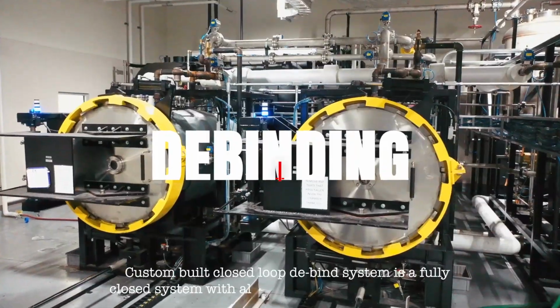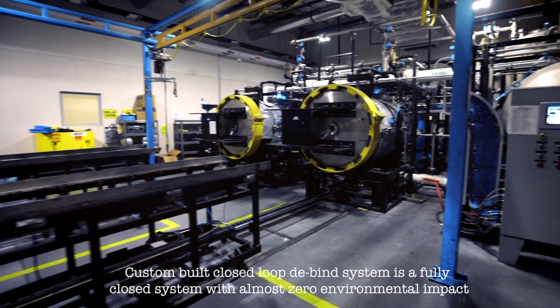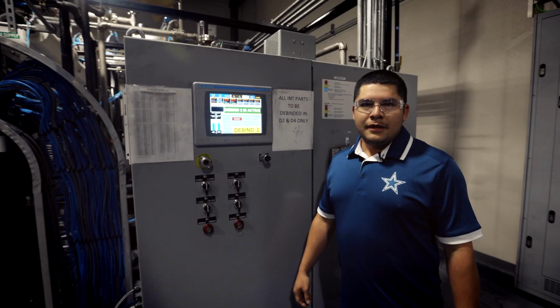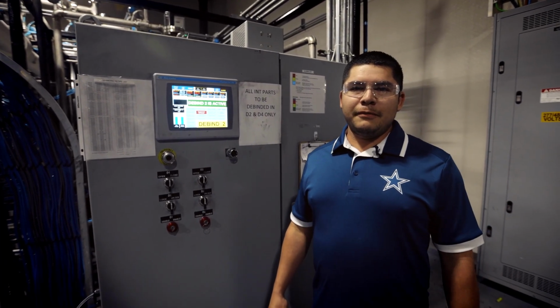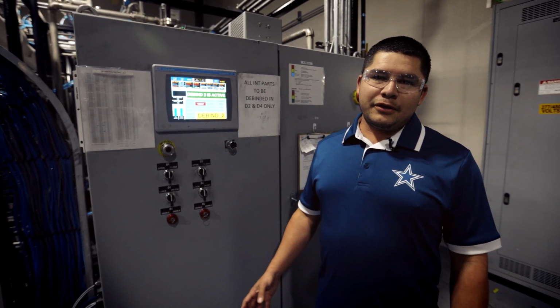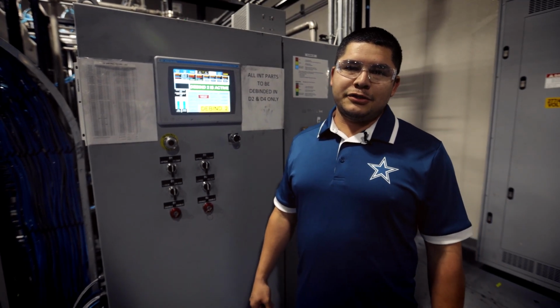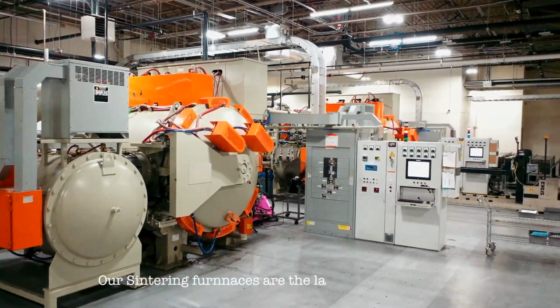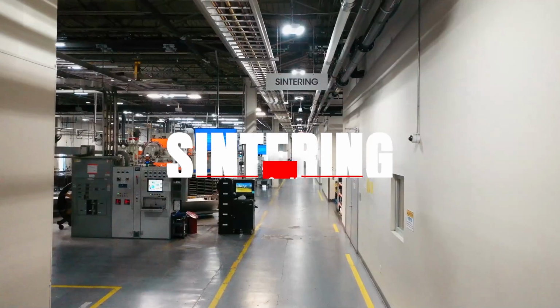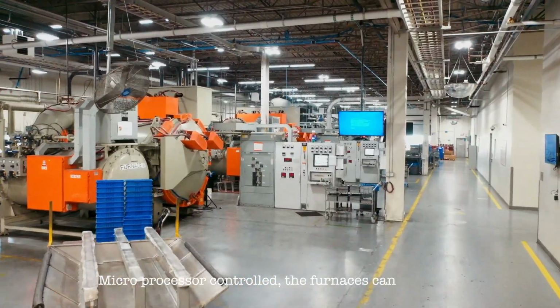Custom-built closed-loop debinding system is a fully closed system with almost 0 environmental impact. Here in debinding, we run the most environmentally safe product. Cycle times vary between 4 to 8 hours depending on part weight. The machinery you see here is amongst the world's largest in the MIM industry. Our sintering machines are largest in the industry and microprocessor controlled, and the furnaces can run 24/7.